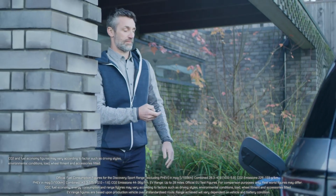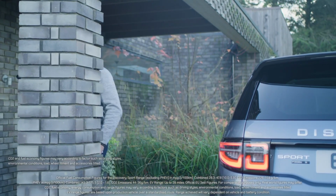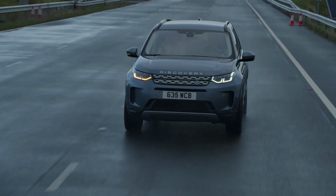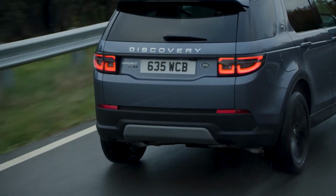With the plug-in hybrid model, CO2 can be as low as 38 grams per kilometre, with an electric-only range of up to 37 miles. So for company car owners, this offers a very attractive benefit-in-kind rate of just 10%, and exemption from the London congestion charge until October 2021. It also reaches 60 miles an hour in a very tidy 6.2 seconds for a rewarding dynamic drive.